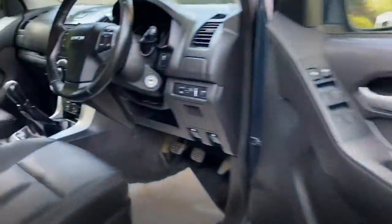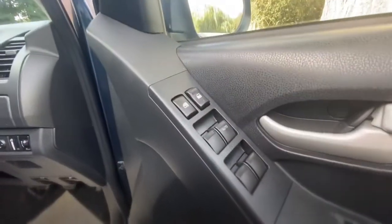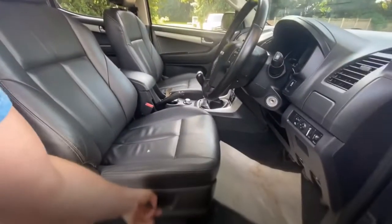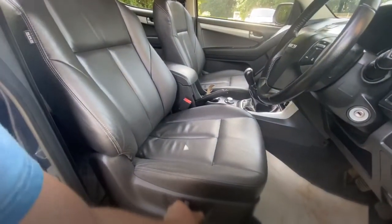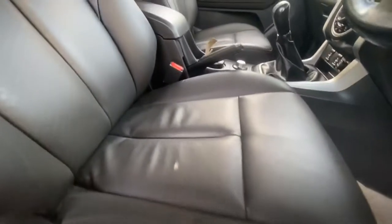Right, so onto the inside. Driver's door in great condition, no damage, everything looks nice and clean. Obviously electric windows, window lock and door lock, and that does work. Let's press one lock again. Driver's seat is electric, and it does work perfectly. So yeah, everything looks nice and clean on there. The bolsters are very subtle and firm. There's no damage, all the material's nice and clean. It's comfortable to sit in as well.